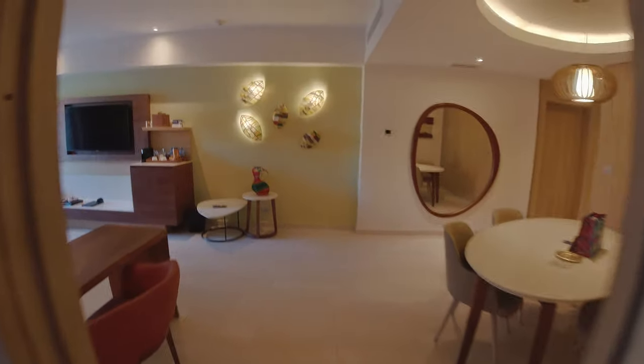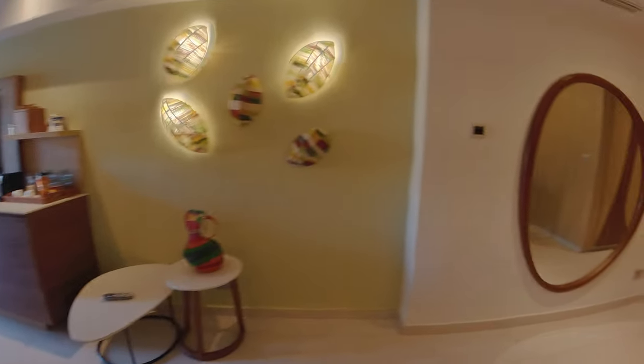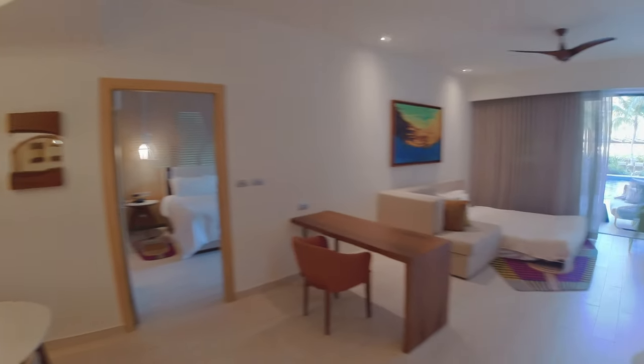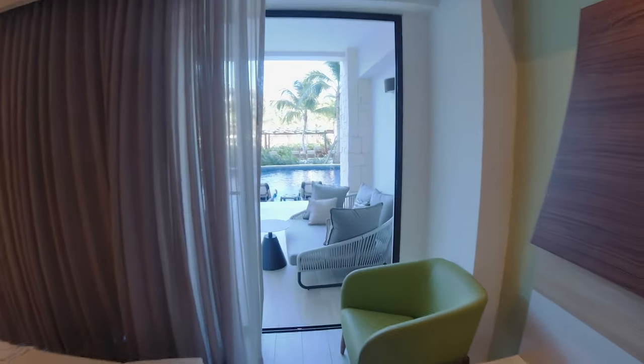Okay, let's exit this way from the master bedroom back into the living area. Beautiful. This is Hyatt Ziva in Punta Cana. Let's see if we could check out these views one more time.